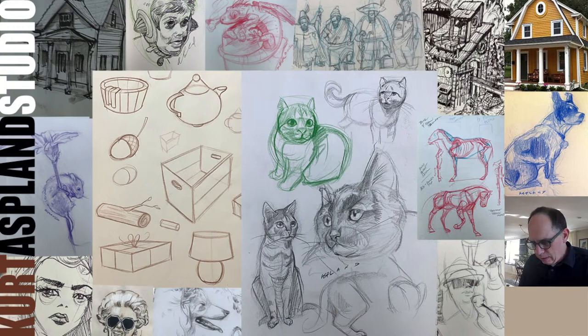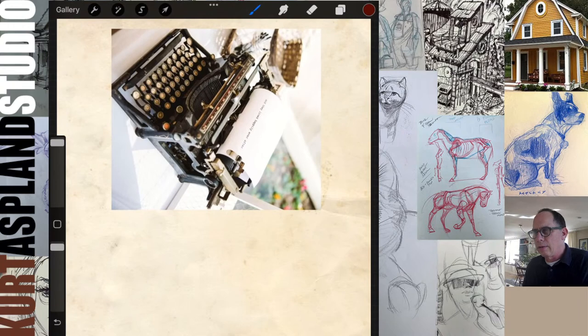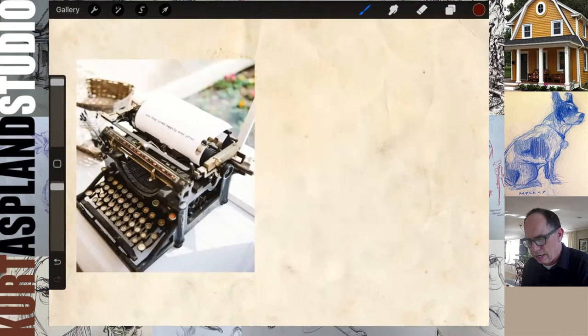And today, it is Man-Made Tuesday. We're going to draw this typewriter that I found. Let me make sure it comes up here. Okay, we're ready to go. Let's see here now. There it is. Okay, great. How's everyone doing today?